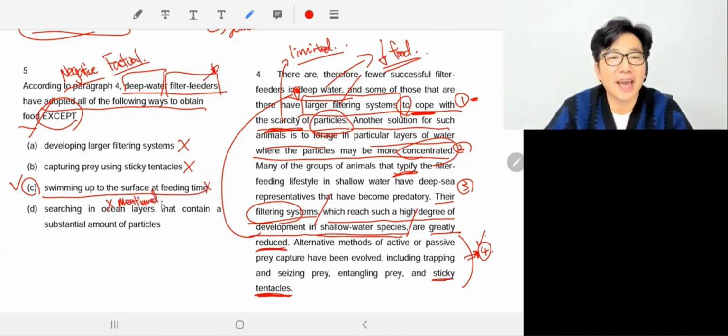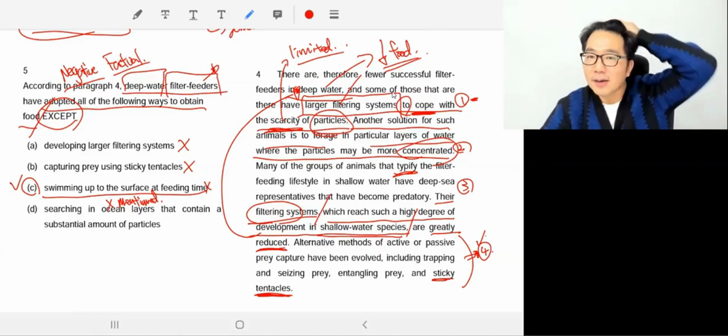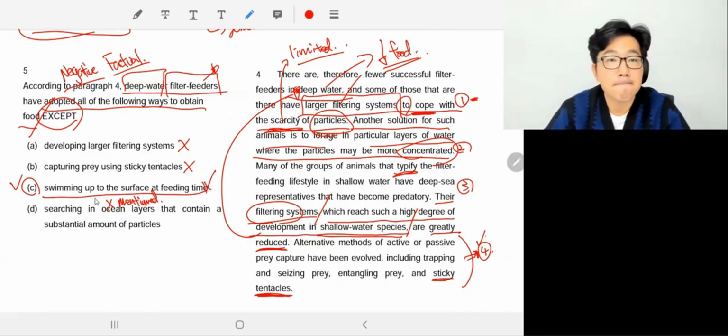If this was the case, probably they wouldn't be called deep water filter feeders, right? If they move up to the surface of the water, I mean, it's possible if it's mentioned here. It's not laughable if it's mentioned here, then it may be correct information, but it's not mentioned here at all.